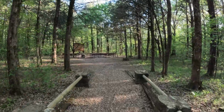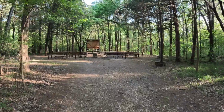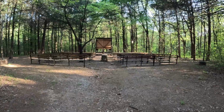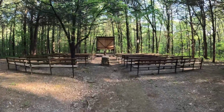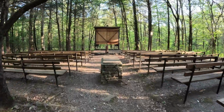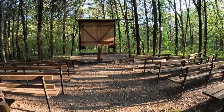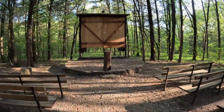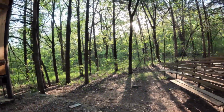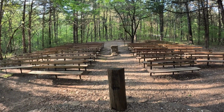Just super secluded. Already have all the chairs here. Beautiful space. As long as you don't mind a little uneven walking. No heels. Warn the guests. But it's just a really beautiful space. Here, and turn around and show what it looks like. Really cool.